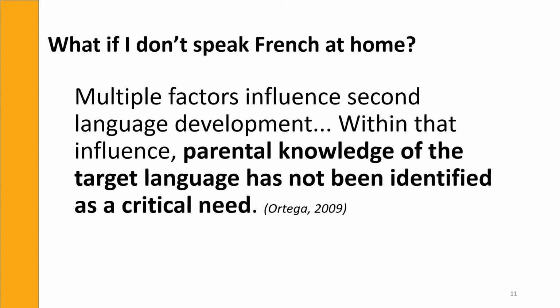If you don't speak French, don't worry. Multiple factors influence second language development. Within that influence, parental knowledge of the target language has not been identified as a critical need.